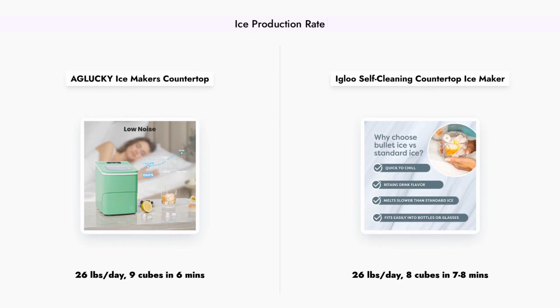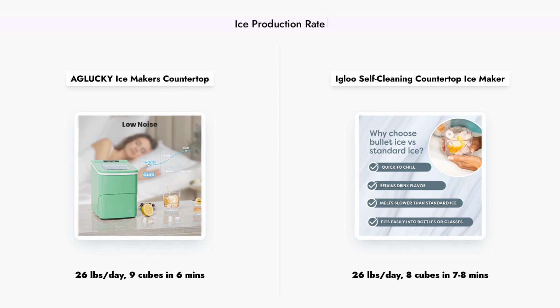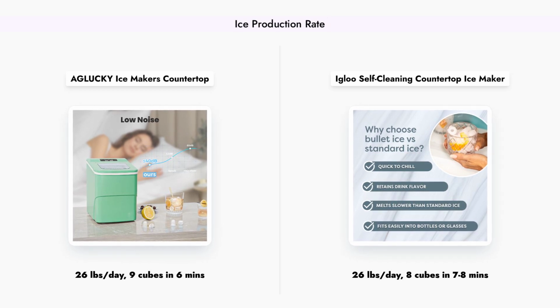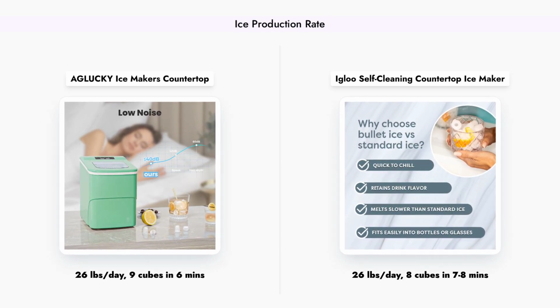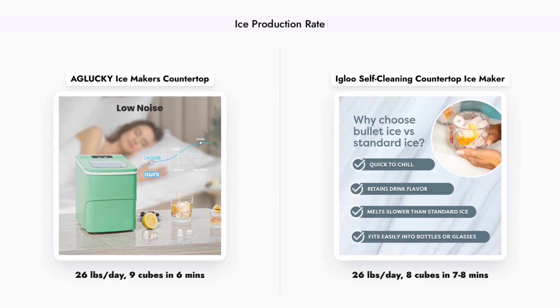Both ice makers boast an impressive ice production rate of 26 pounds per day. The AGLUCKY model can produce 9 cubes of ice in just 6 minutes, making it slightly faster than the Igloo model, which takes 7 to 8 minutes to produce 8 cubes. This difference in speed could be a deciding factor for those who need ice quickly for parties or gatherings.